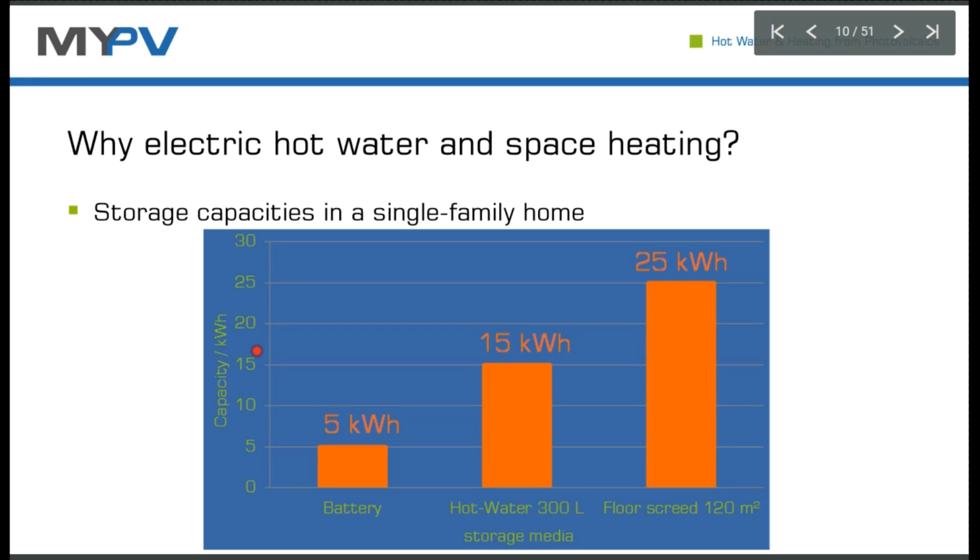And this is a very low storage capacity that still up to date needs to be installed for a huge investment. So as a cheap alternative, we can use the hot water boiler as a storage medium using a MyPV solution. And see there, in a 300 volume hot water boiler, we have around about 15 kilowatt hours of storage capacities available. So we can be a cheaper alternative to a battery system. Yes, that is true. But we do not compete with battery systems.